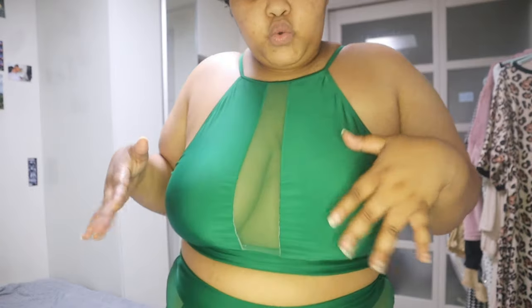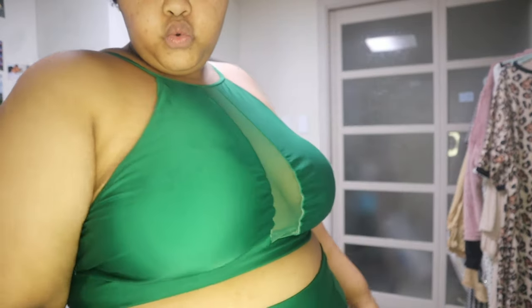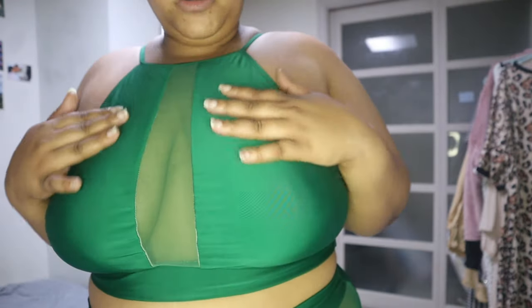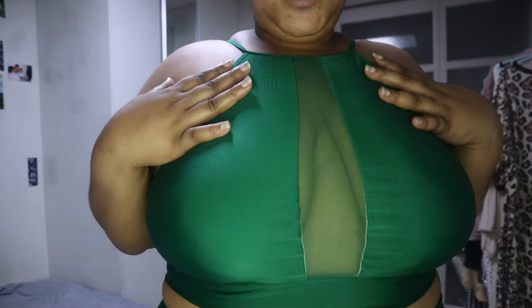But let me work it. Woo! Can't touch this. Like, guys, I know it looks shiny, but it's not that shiny. I actually love this material. I love the detail.